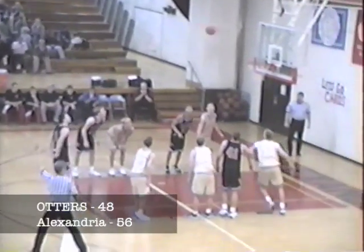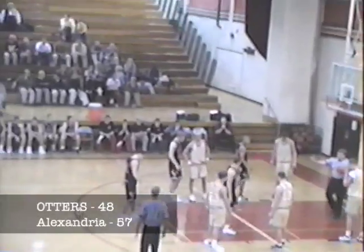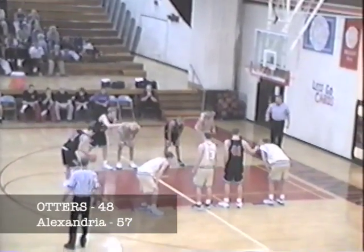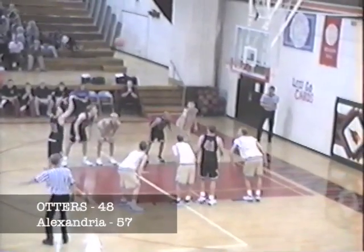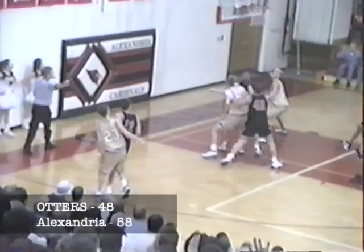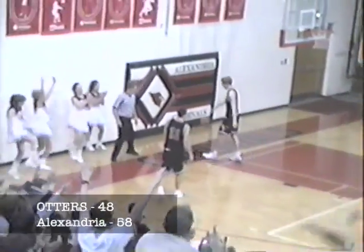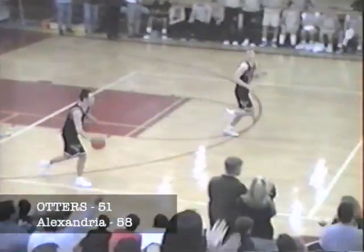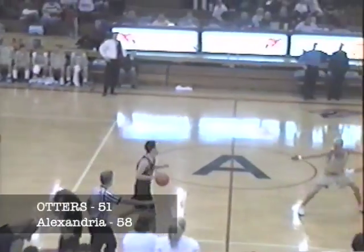Salmi, free throw is up and good. 57-48. Fergus Falls has had opportunities. They've missed a number of free throws here, Dave, in the second half, especially in the fourth quarter. Second free throw by Salmi is also good. 58-47. And the Otters to the front court. Arneson left side, takes the jumper. It's good. He hit the 3 again. 58-51. The Otters back within 7.